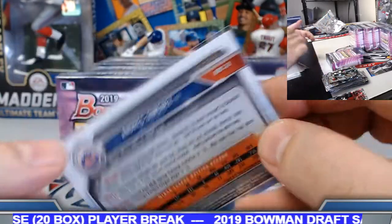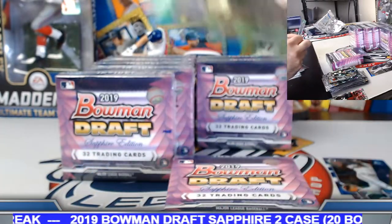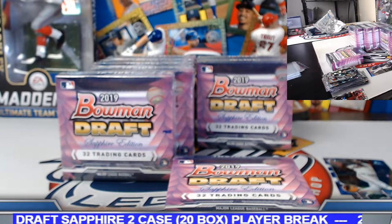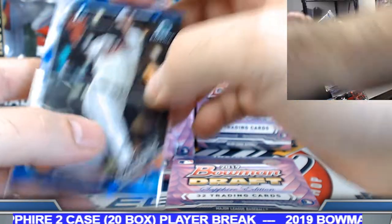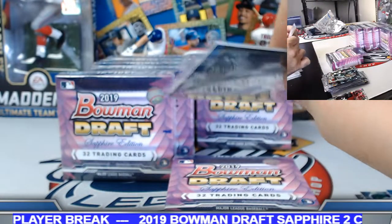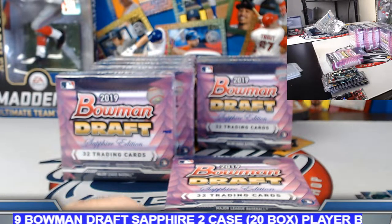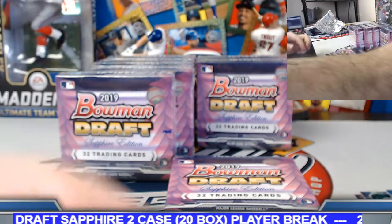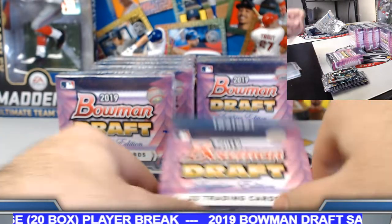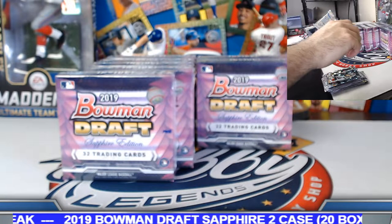18 out of 50 on the Andre Jimenez. And Stowers, back at it here, number 16 out of 99. Josh Young is the base. Box number 4, case number 2, coming up.